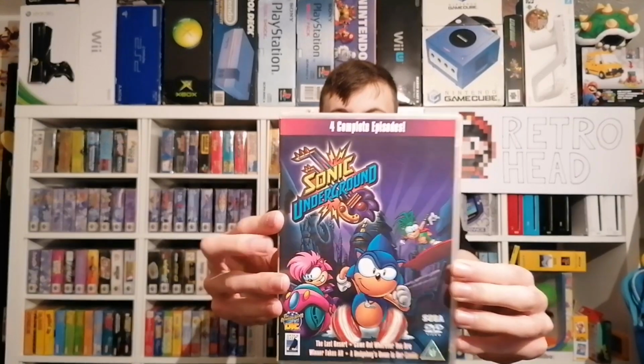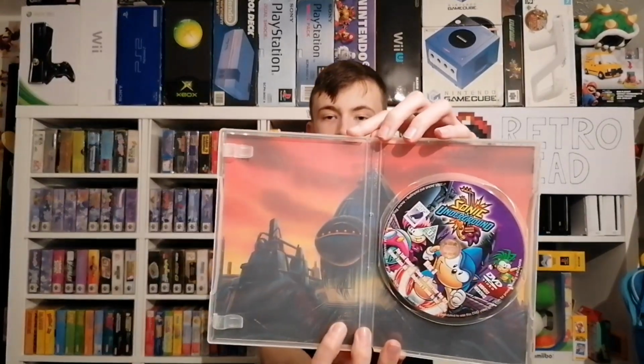Now, this was only 25p, and this is disc three. Again, I already have this, but look how cool that artwork is. I can't not pick that up, and the artwork behind the disc is also really cool as well. So for 25p, I just had to pick this up for the artwork.